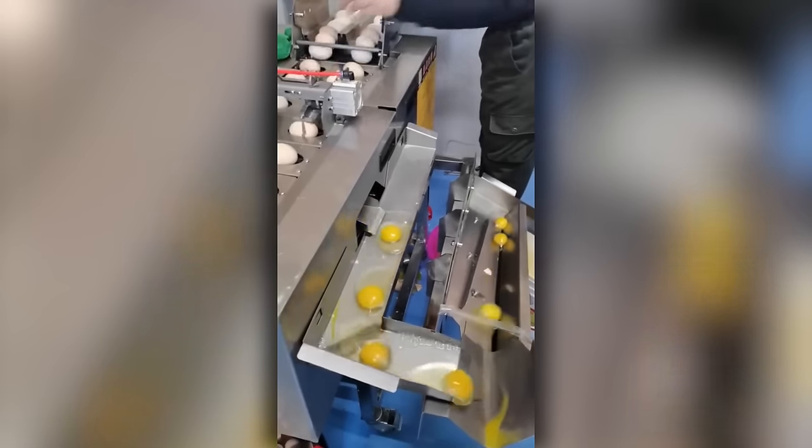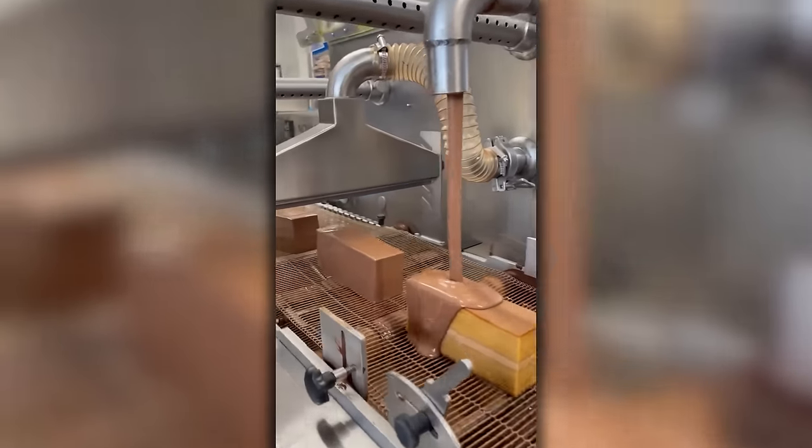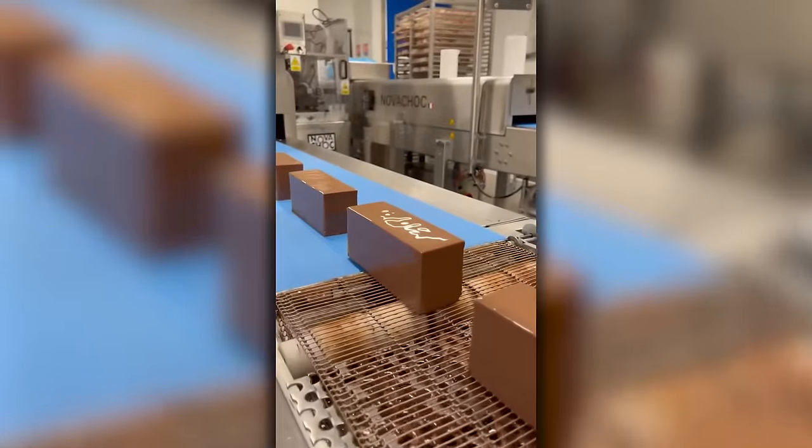Are you one of those people who can't crack an egg without shell ending up everywhere? Well, you need one of these amazing machines. Those of you with a sweet tooth might want to brace yourselves, because these delicious-looking bricks are actually blocks of chocolate ice cream.